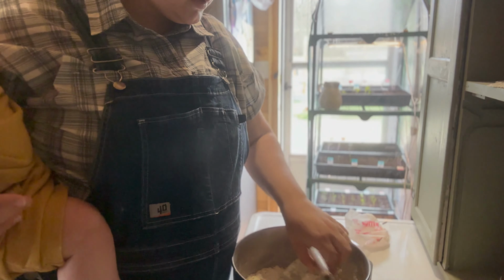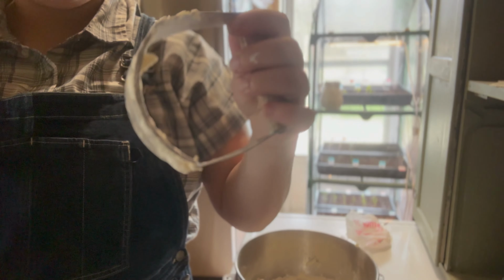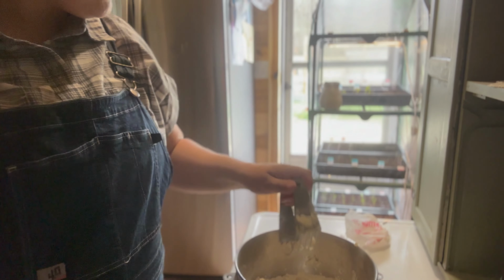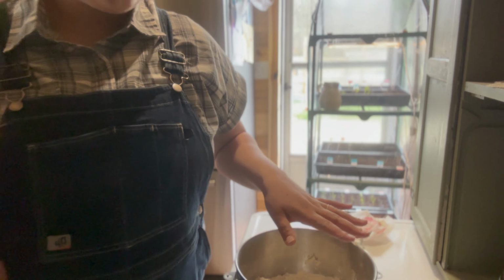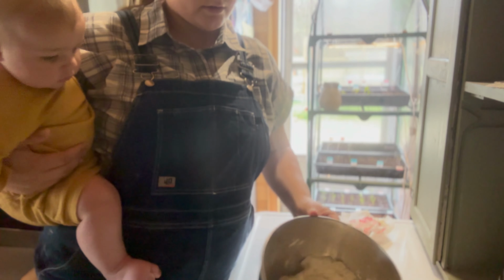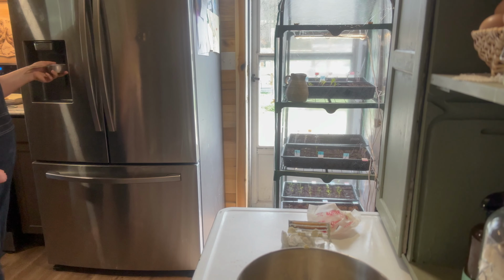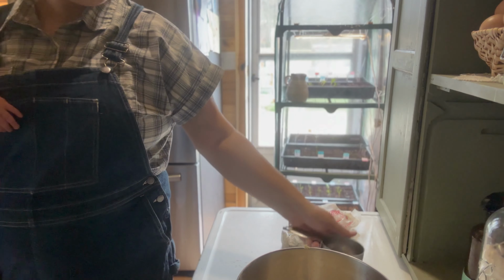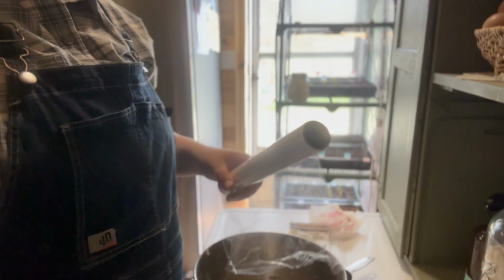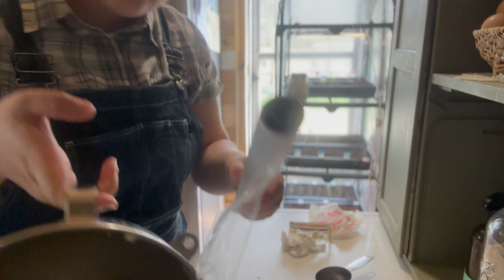All right, guys, now that we've used the pastry cutter to cut in all of the grated butter, this is a pastry cutter if you don't know what it is. We are going to pour 1/2 cup of ice cold water on it, and then I'm gonna put it in my stand mixer for just until it's incorporated. Then we're gonna put it in the fridge. Now that we've got the pie crust together, I'm going to saran wrap it and put it in the fridge.